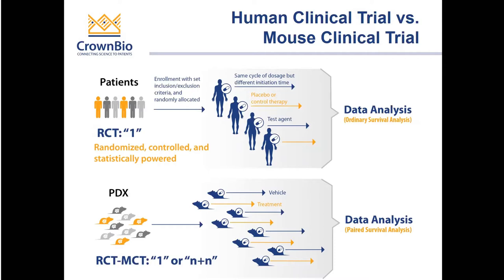In our mouse clinical trial, we've set this up the same as a clinical trial. We have one mouse that is treated with vehicle and another mouse that is treated with your test agent. The endpoints for our mouse clinical trial would be survival, tumor growth inhibition, TGI, and also you can look at the biomarker genetic signatures. This is a very similar setup to a clinical trial looking at vehicle-treated versus compound treatment.